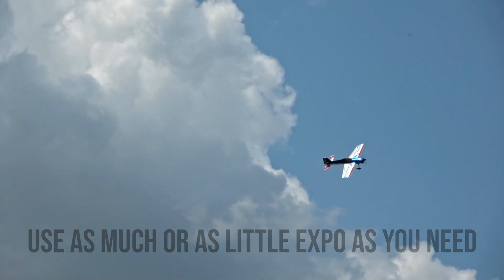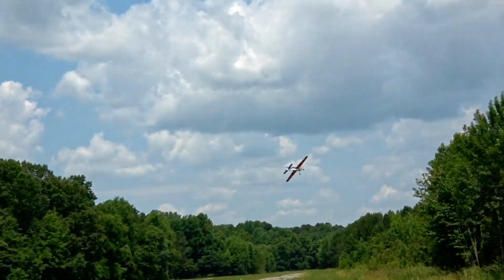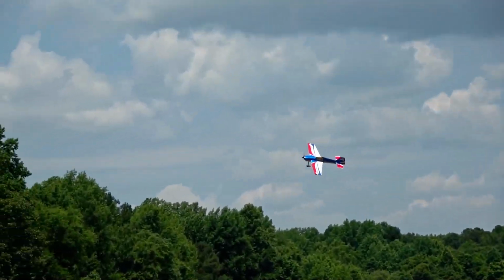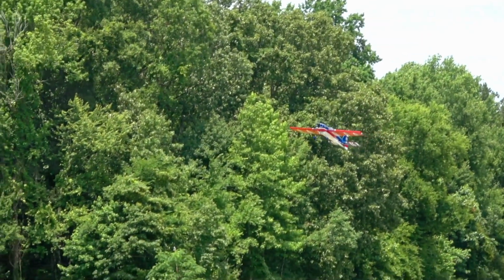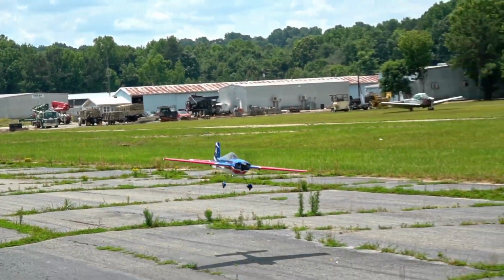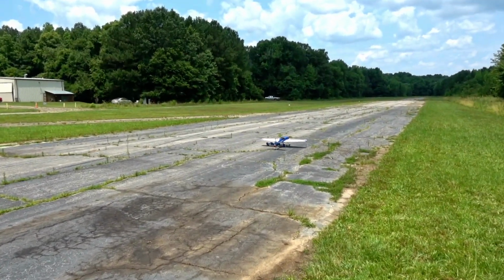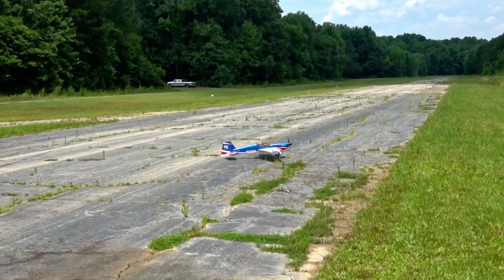There is no right or wrong answer to the amount of expo to use. We tend to fly with 50% expo for 3D planes, coupled with 150% rates, which provides a linear feeling response on the sticks without being too sensitive or too mushy. We encourage you to experiment with expo to find what works best for you and your own preferences.